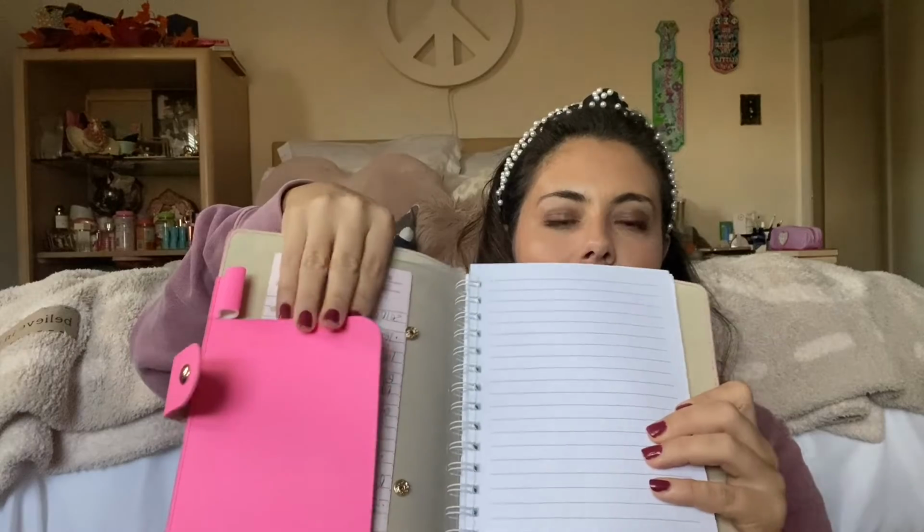And you can see inside, it feels almost suede-y. And then you have the notebook itself. And then you have a pocket that you can put paper in. And then this is where the notebook pops out. And you really can see how it pops out.